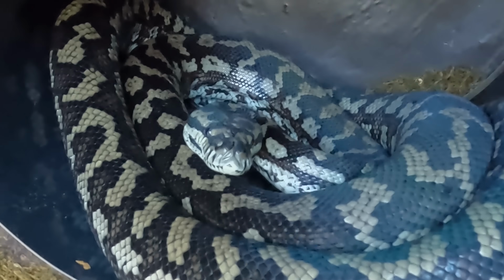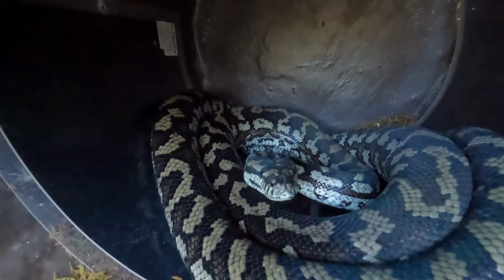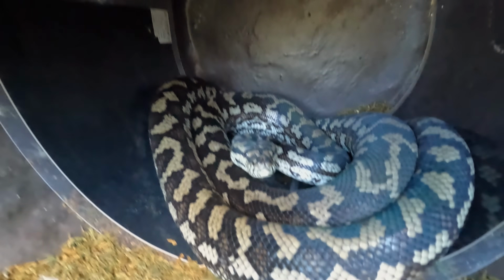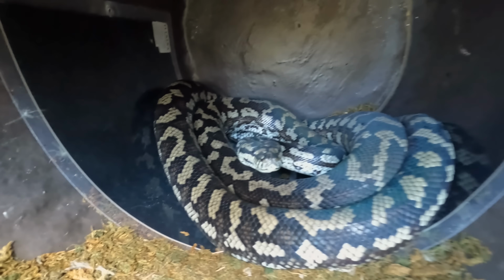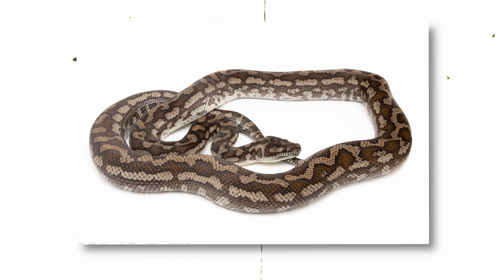So he's looking good. His tongue is flicking. Nice shed. I mean, he's looking really bright, huh? Isn't it beautiful after these snakes shed? They just look so gorgeous. He's a coastal carpet python, and I just love him to death.